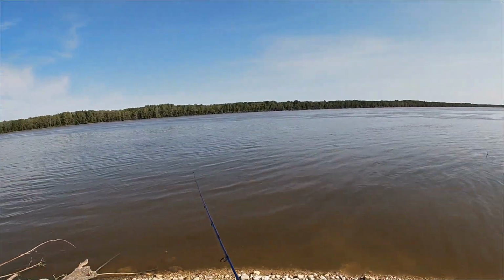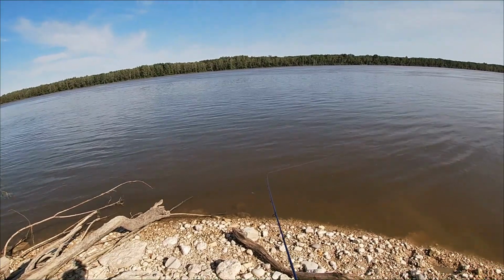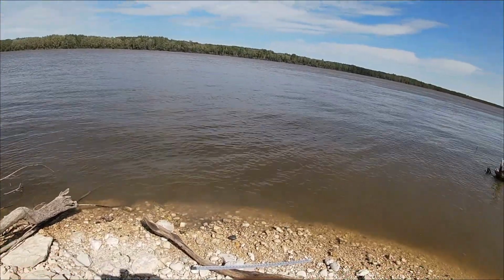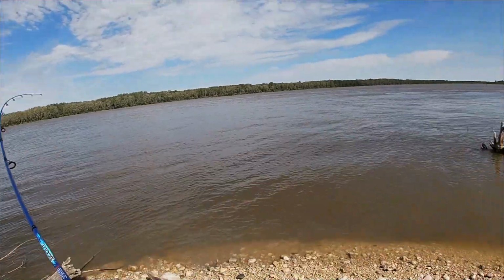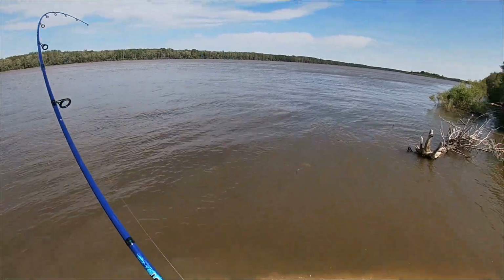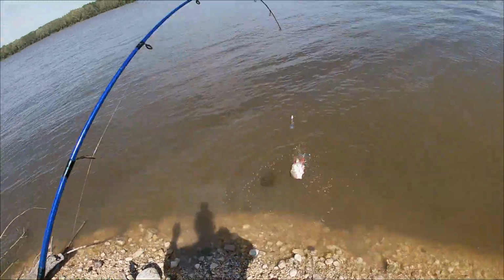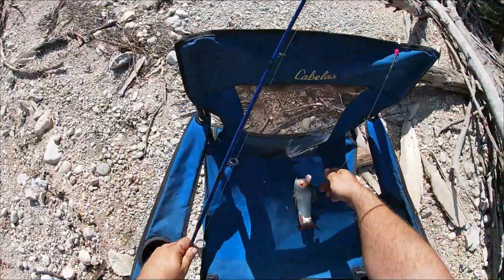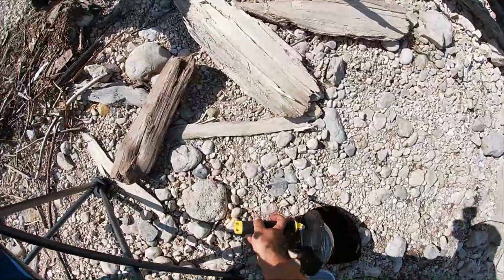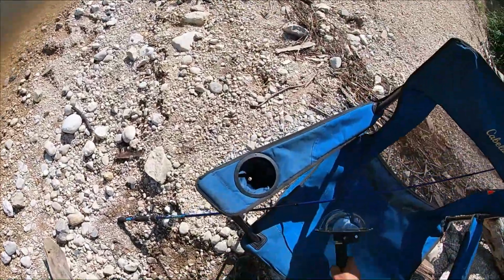On the board. Let's see if we can get another, but this time a little more colorful. Fish on. There we have a redhorse. Hooked right in the corner of the jaw. Squirmy little guy.